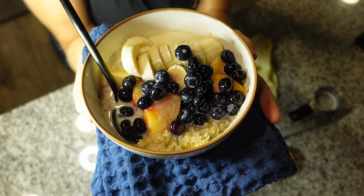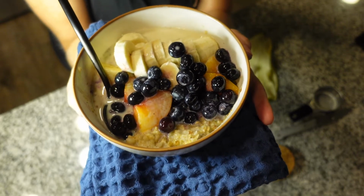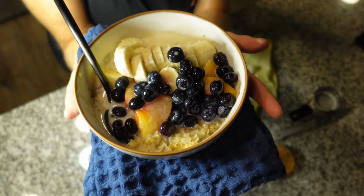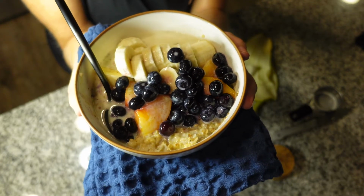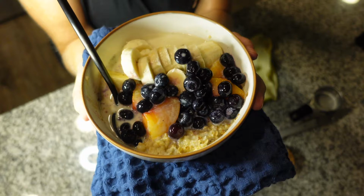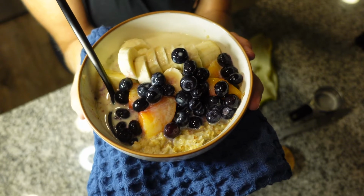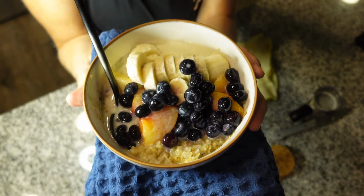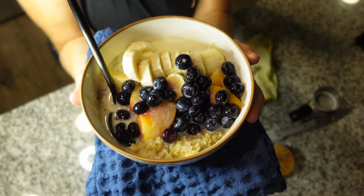Soy is a really important ingredient, especially for women my age as I head into menopause. So I try to have some soy every single day. I also have 3 kinds of fruit in here: blueberries, peaches, banana. And then you saw me make sort of a spice mix, if you will.